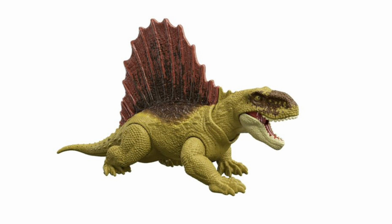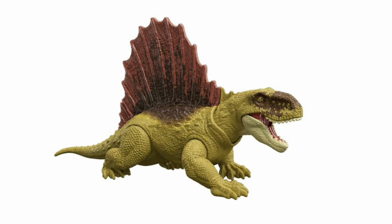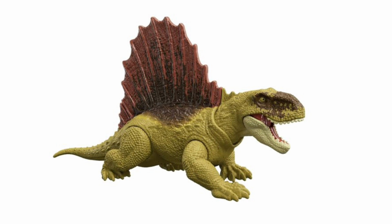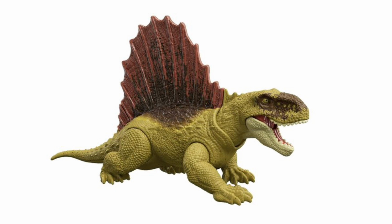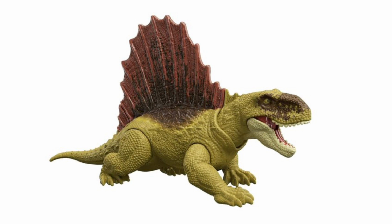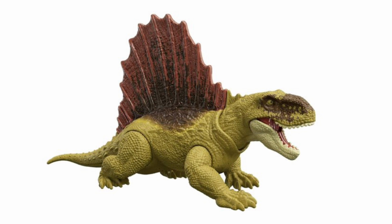All right, this one's a really exciting one. That's Dimetrodon. With Mattel, we've only gotten one Dimetrodon so far, and in my opinion, it was kind of ugly. So I'm glad that they're revisiting the species, and it looks like they've retooled a little bit of the head, especially, but even some of the other parts of the dinosaur, like the tail, look a little bit different than the one we have.